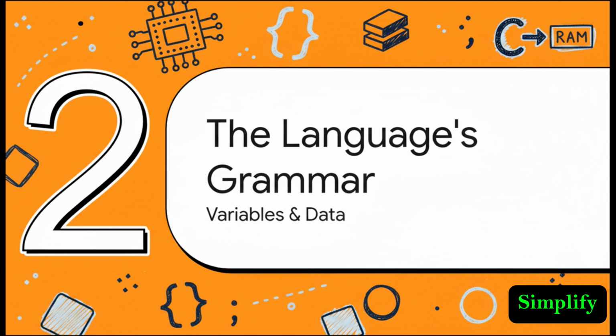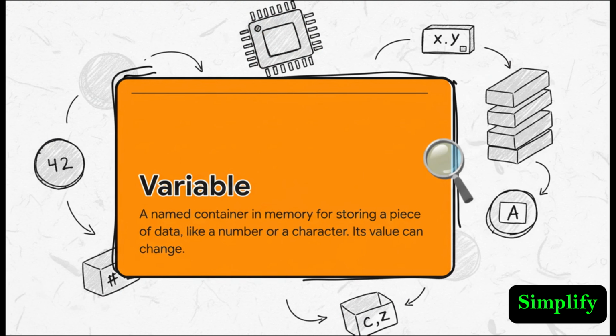Okay, so now that we get the journey from code to an actual running program, let's learn a little bit of the language itself. And just like any spoken language, C has grammar. We're going to start with its nouns, the variables we use to store and manage all our information. The easiest way to think of a variable is just as a labeled box inside your computer's memory. You give the box a name, let's say age, and then you put something inside it, like the number 22. The key thing here is that you can always change what's inside that box later on.